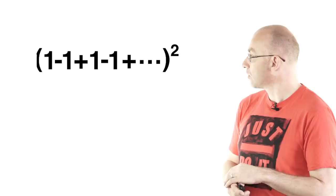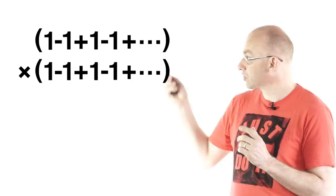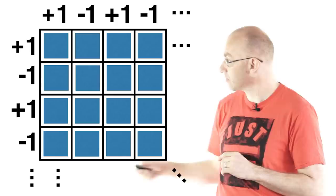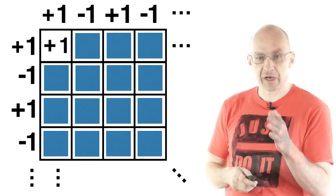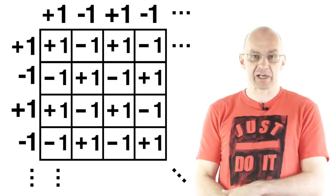Okay, so let's just try to make sense of this. First one. So here we've got an infinite sum that's multiplied by itself. So how do we do this? Well, we have to multiply every term at the top by every term at the bottom and then add up everything. So let's just arrange it like this. So this is the first sum here. That's the second sum here. Now we do first term times first term. That's 1 times 1 is 1. Now first term times second term is minus 1. First term times third term is 1, and so on. And that actually gives us this nice checkerboard pattern of plus and minus 1s.